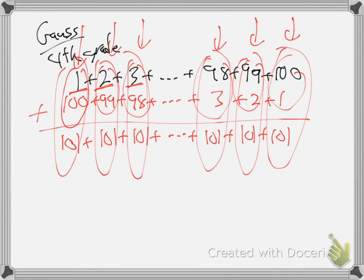Do I have to go 101 plus 101 plus 101 plus 101? How do you add 100 101s quickly? You multiply, don't you? We all know that, right? That's how you add 101 100 times quickly. But that's the list twice, because we did it forwards and backwards, right? That's twice as much as we need. So whatever this answer comes out to be, it's going to be twice as much as we need. We just want the list once. So what do we got to do to this answer to make it right? Divide by 2, right? Cut it in half.